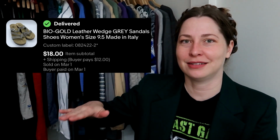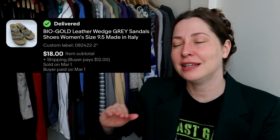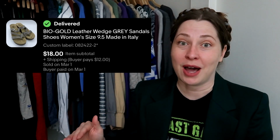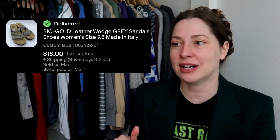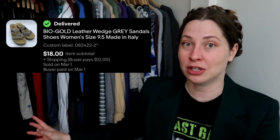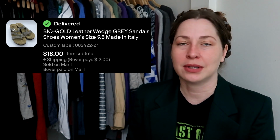Shoes are like bottom tier for what I like to list and do anything with, but there is really good money there. I know there are plenty of resellers on YouTube that literally just specialize and make their living off of shoes, and I'm so happy for them. But it is not something that I really like to do. First of all, they take up a lot of space for me, and even though I pretty much just stick them in that one shelf, that video is up here when I change my shelves out. I just don't like storing them, and I don't like cleaning them.